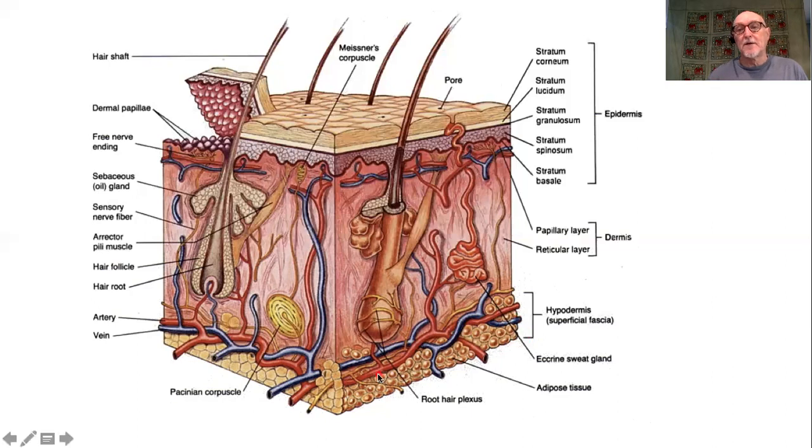So there's this layer below, and this is called the hypodermis. That simply means below the dermis. So epidermis, above the dermis, and then the hypodermis is below the dermis. All these layers, by the way, are tightly tied together. This is a tough structure, and it has to be. It's protective in all sorts of ways.